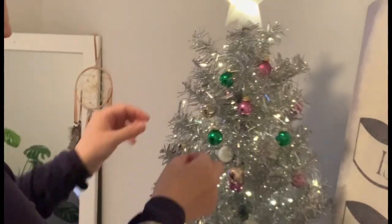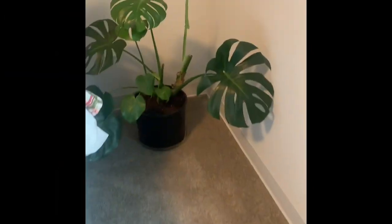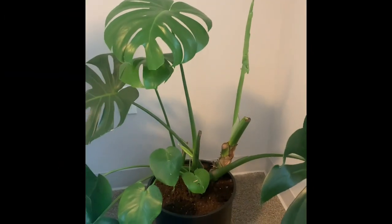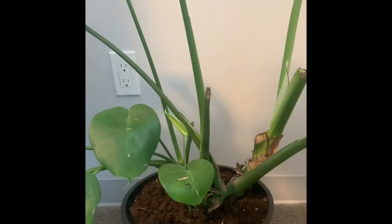So this Christmas tree I'm putting here in my bedroom. This was actually the first tree I ever purchased for myself. It just has good memories with it. I need to show you guys this. A few months ago, I rescued this plant outside in the dumpster. It has new growth growing, and look at that, it has another one.